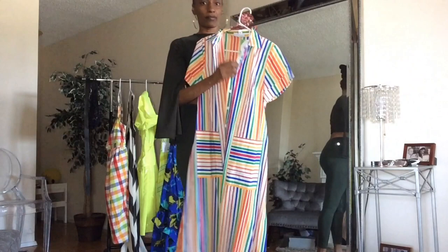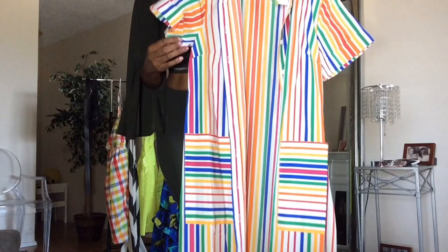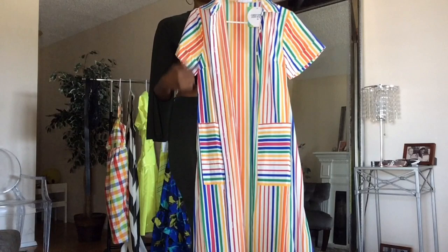Let's start with this one. I don't even know how to describe this. It's a long shirt dress, has 2 pockets in the front, buttons all the way down. Definitely a shirt dress. Why I wouldn't go for something like this is because of the various color stripes. I like these colors individually. Maybe I would do 2 colors, but certainly not all of these colors together. Let's try it on and see how it looks.